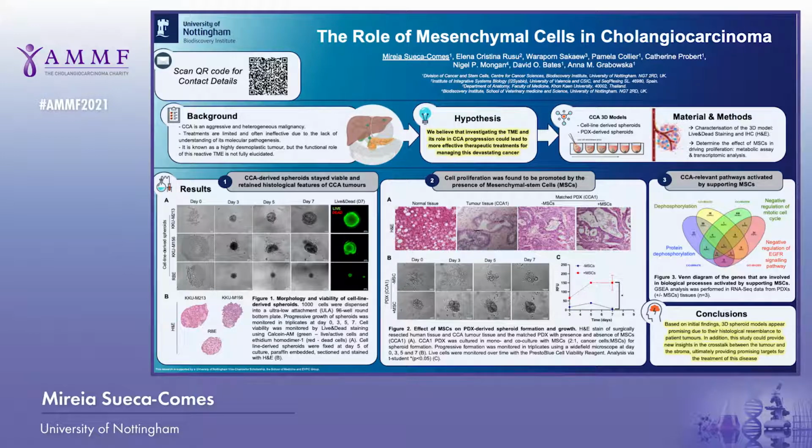2D cell lines have been an effective preclinical model to study cancer. However, recently, more in vitro models, such as 3D models, have been developed to improve on 2D cell line culture. 3D models can recapitulate features of the native tumor, such as tumor cell-tumor microenvironment and extracellular matrix interactions and gradient distributions of chemical and biological factors. Thus, they could be more promising models to study cholangiocarcinoma.